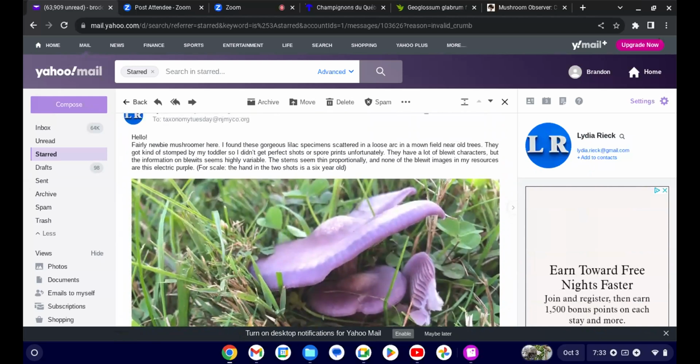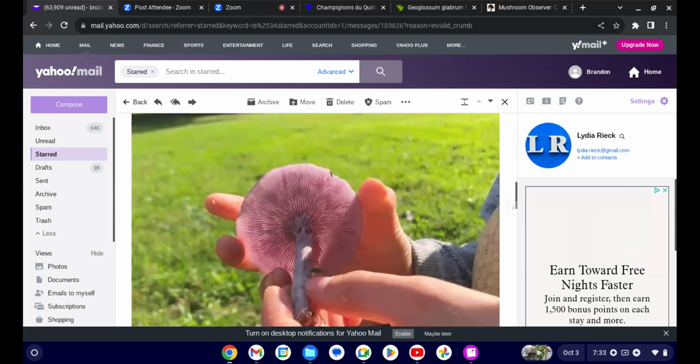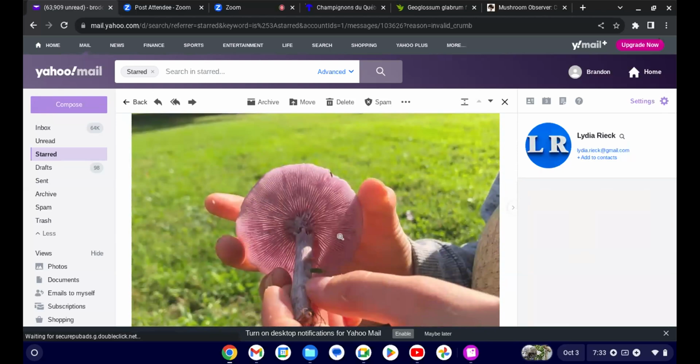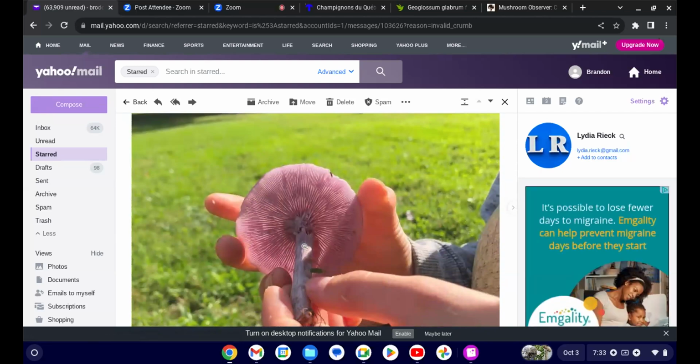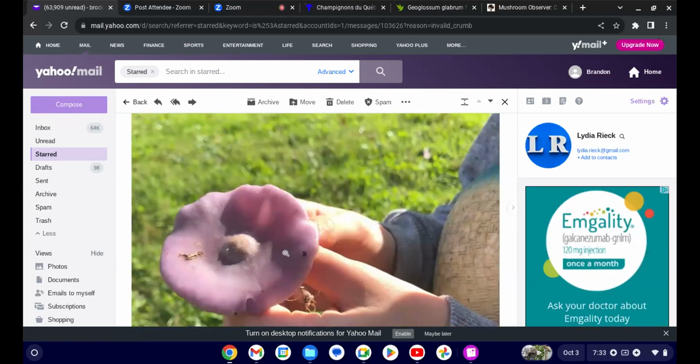Oh, she's got some. I found these gorgeous ones. So she suspects they're wood bluets, Lepista nuda. She thinks the stem is thin proportionally, and that not a lot of the bluet images that she's seen are this electric purple. And the hands you're about to see for scale are a 6-year-old's. Given the setting where it was found, it doesn't seem like a Cortinarius setting. The streaks on the stipe here look good. Overall gestalt looks good. It's got that almost translucent quality to it.